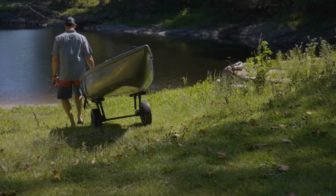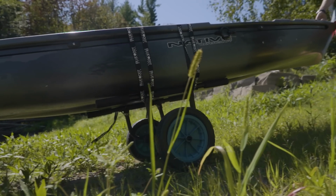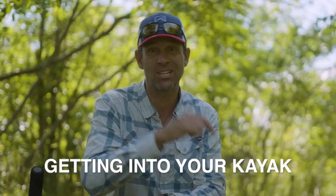So there you have it. Kayak carts help you get your boat to and from the water, but once you get to the water, there's another pain point that many people have, and that is getting into your kayak.